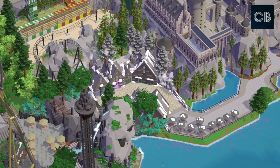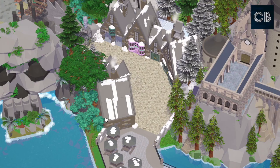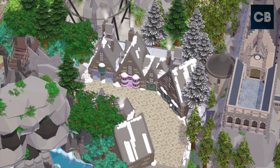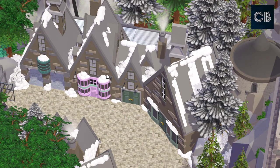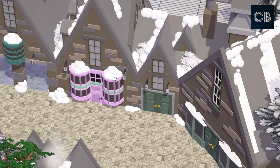And then over this side, we have a little Hogsmeade, which was definitely inspired by Astrotron's Hogsmeade build. I didn't originally have the Hogsmeade in the map, and Dan over on Discord actually helped me figure out how to squeeze a Hogsmeade in, because it did need that little something extra in the Harry Potter area.